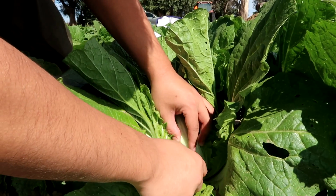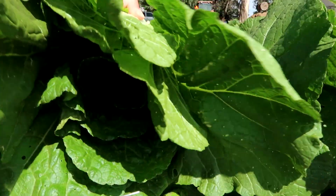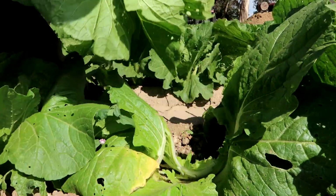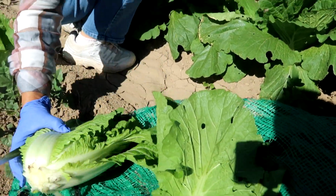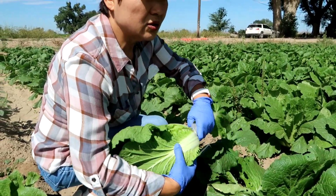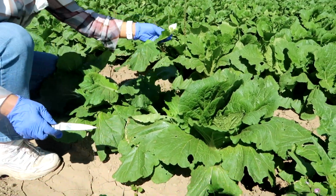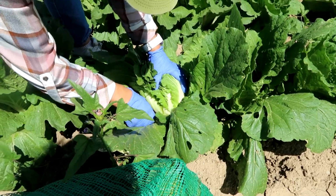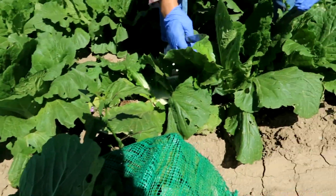Just cut right down at the base as low as I can. There it is, right there. That's pretty, a pretty good size. We'll take it. He said whatever's left over at the end of this fall, they plow into the ground to fertilize it. So he said there's nothing wasted, because all this is just leftovers anyway. That makes sense, so we can have the choice of picking good ones.